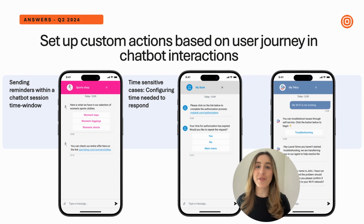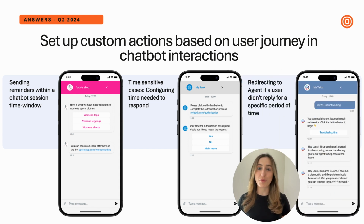And the third use case, redirecting to an agent where appropriate. If a user doesn't respond within a specific time, whether because the bot wasn't helpful or the user had doubts, use this new feature to allow them to automatically redirect to an agent, which can significantly improve the user experience.